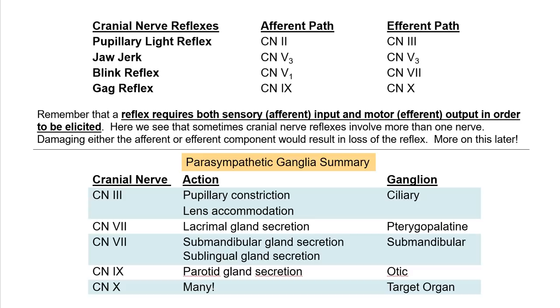Cranial nerves play a key role in assessing a patient, particularly one that may have neurologic involvement. Cranial nerve reflexes are a useful tool for clinicians when assessing the patient. The most important is the pupillary light reflex. Reflexes have an afferent limb or an afferent path and an efferent limb or efferent path. So you have incoming information from the outside stimulus going through the afferent path, and then you have a motor response through the efferent path.